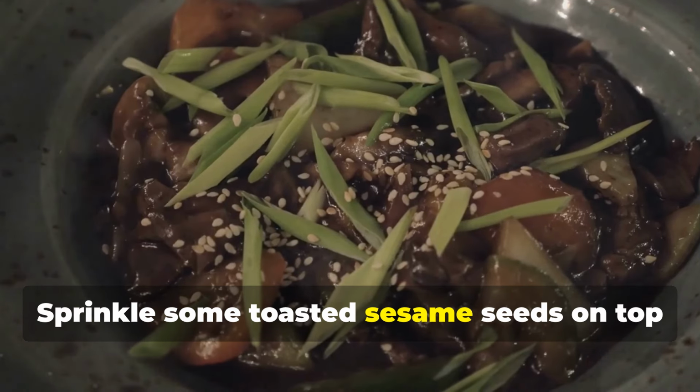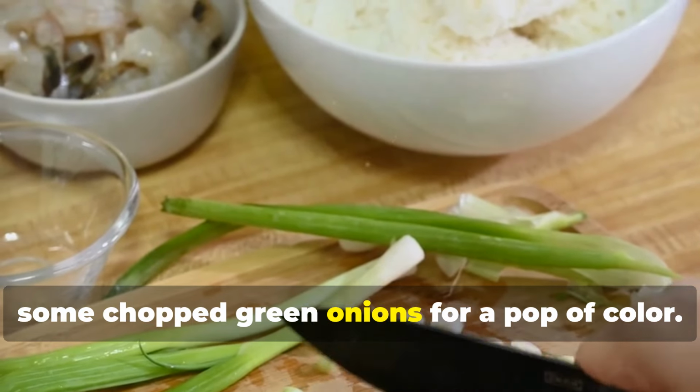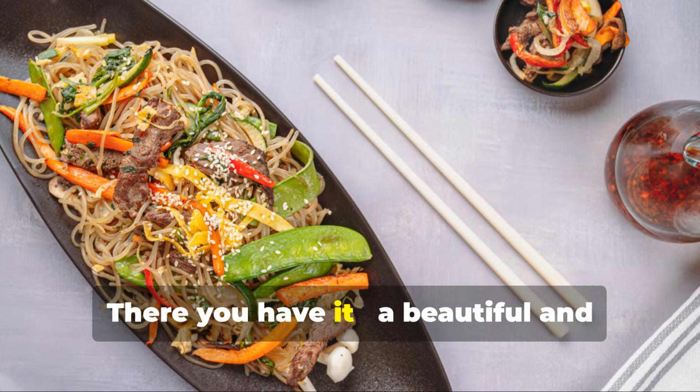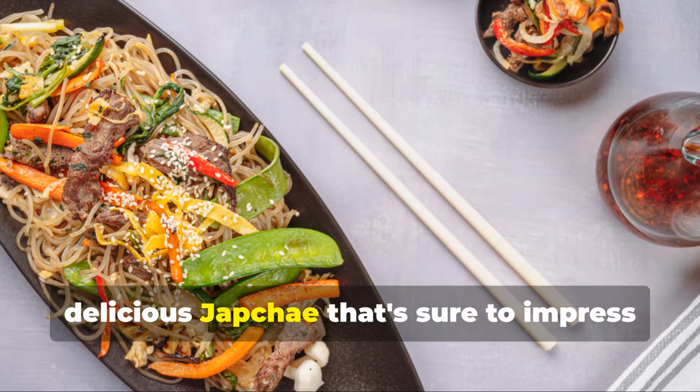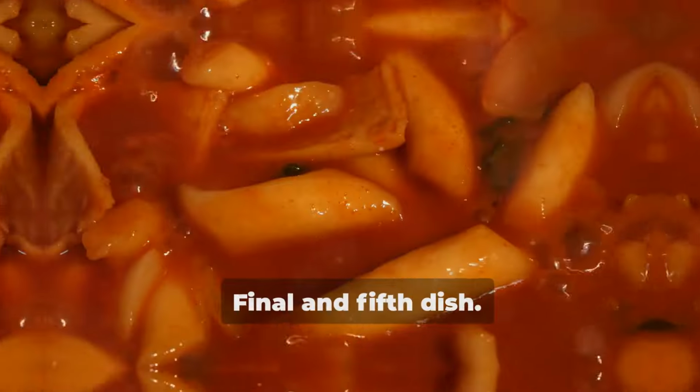Sprinkle some toasted sesame seeds on top for an extra nutty crunch and garnish with some chopped green onions for a pop of color. There you have it. A beautiful and delicious japchae that's sure to impress your guests. I can't wait to hear what you think of it.